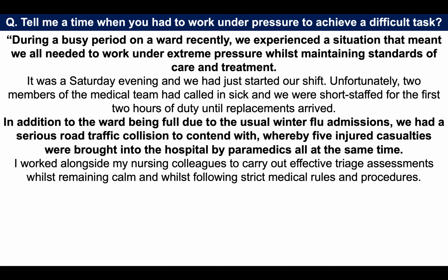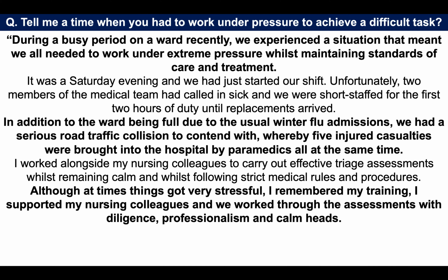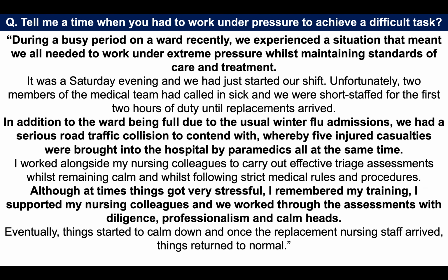I worked alongside my nursing colleagues to carry out effective triage assessments whilst remaining calm and whilst following strict medical rules and procedures. Although at times things got very stressful, I remembered my training, I supported my nursing colleagues, and we worked through the assessments with diligence, professionalism, and calm heads. Eventually things started to calm down, and once the replacement nursing staff arrived, things returned to normal.